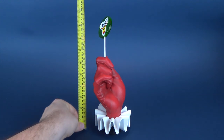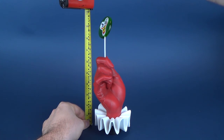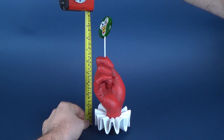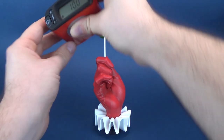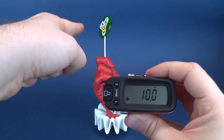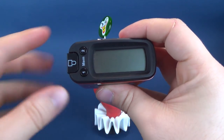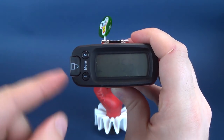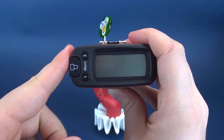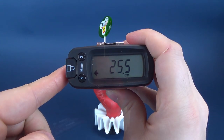I suppose the first thing we should do is figure out how tall this is. Now, the packaging does tout it as being approximately 9 inches in height. However, if you look at the Ultra Measuretron, let me just hit hold there, we go. From the bottom to the top of the lollipop, it actually stands closer to exactly 10 inches in height, which, switching to centimeters, if centimeters is your thing, is 25.5 centimeters.